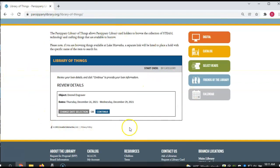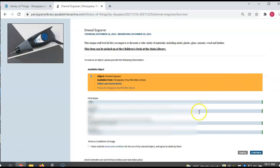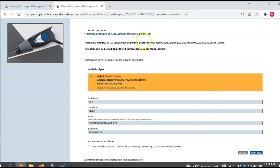Review your details. At this point, you can change your reservation or continue. Here, you will be asked for your library card number. Continue, and it will give you all of the details. You must click Terms of Use and Continue.